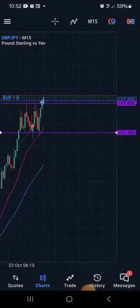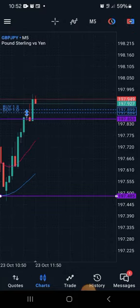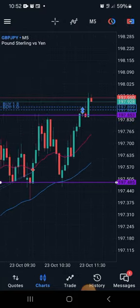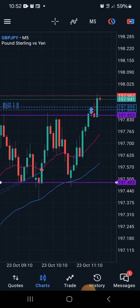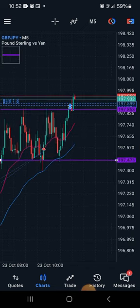It just broke out of this purple line right here to go up. That's where I put my buy with that candlestick. I waited for the green candlestick to form, and then that's when I put my buy. Yeah, so that's it, you guys.